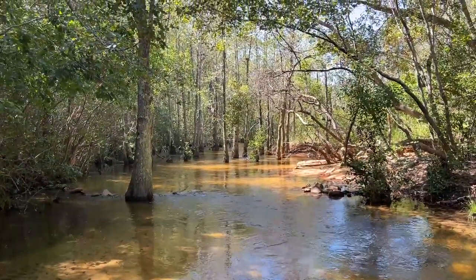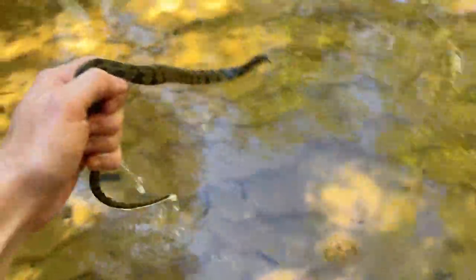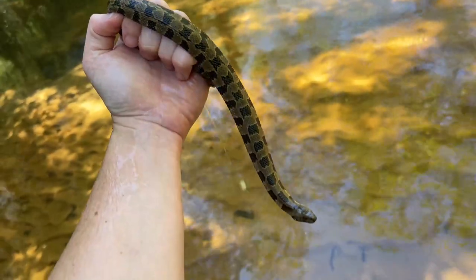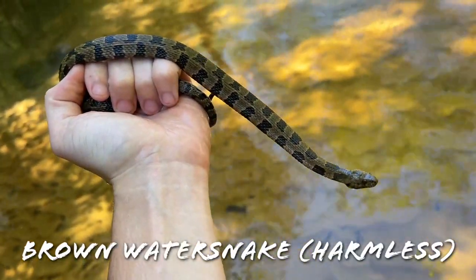All right, guys. Since the road cruising was so slow, we kind of stopped to look around at this creek. And I spotted this guy. It's almost in C2. Whoa! Holy crap. Dude, that thing is absolutely beautiful. That is like the nicest brown water snake I think I've ever seen. Look at that bad boy.